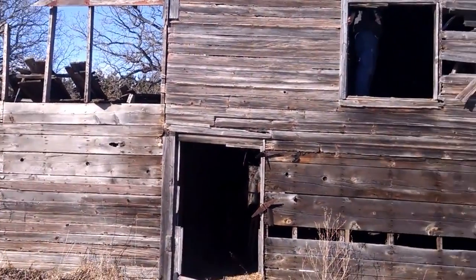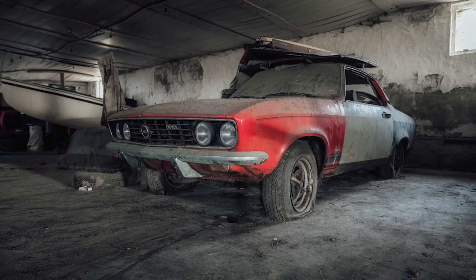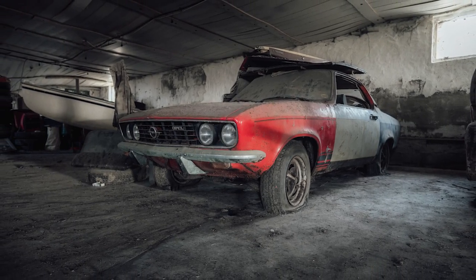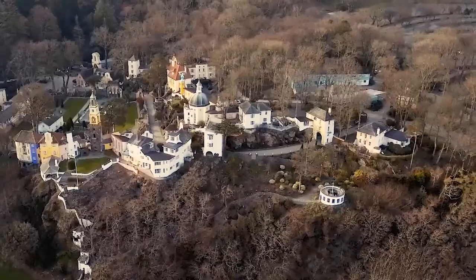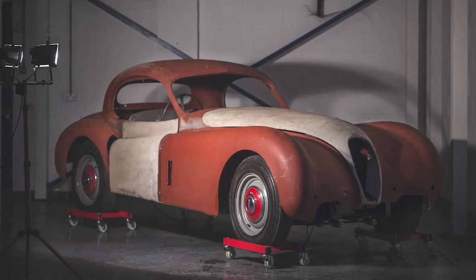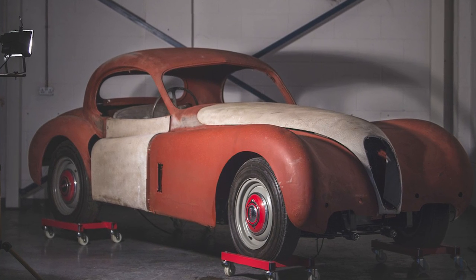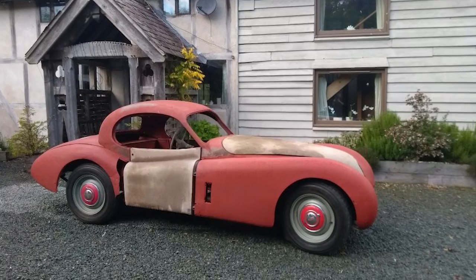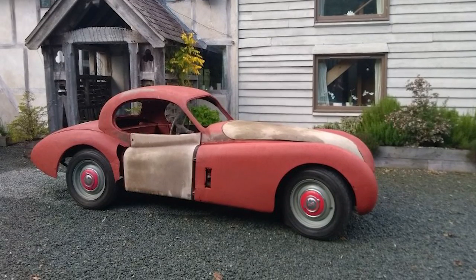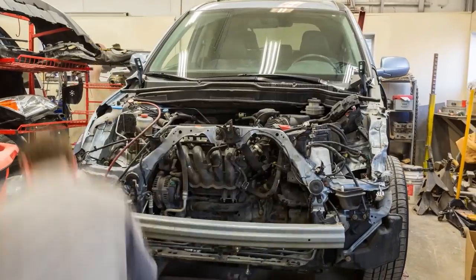Forgotten old barns are always a good place to go looking for classic cars, especially barns that nobody's been inside for a very long time. It was a barn in Wales in the United Kingdom that gave up this stunning 1954 Jaguar XJ120 in November 2019. Amazingly, this beautiful car had been sitting inside, waiting for someone to come and show it some love and attention for more than 50 years.